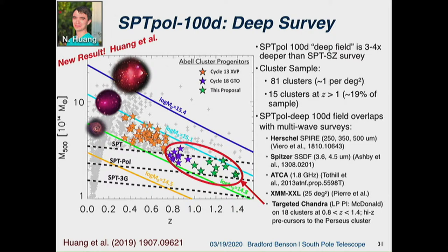Basically trying to do shallow X-ray observations of the progenitors of sort of 10 to the 15 solar mass systems locally, trying to observe the progenitors at redshift 1 and to characterize their evolution in their sample. So it's sort of a unique way to get pictures of these high redshift progenitors to massive clusters, to see how they've been evolving.